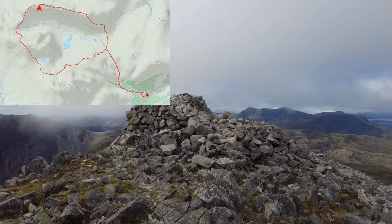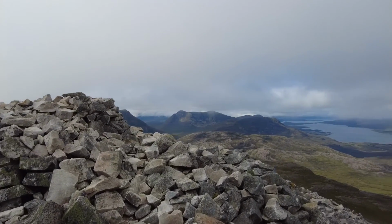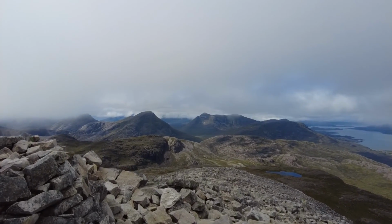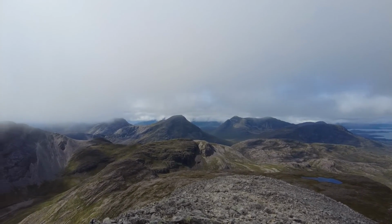Okay, so here's the summit cairn. It feels like the weather's about to come in, so we'll do a quick tour around. So here we go.